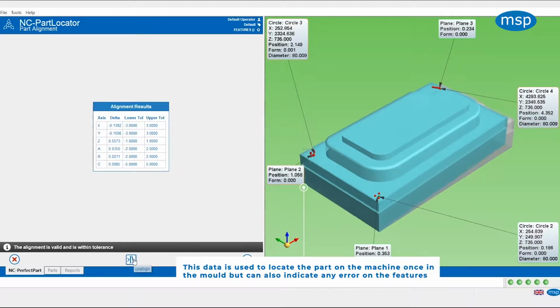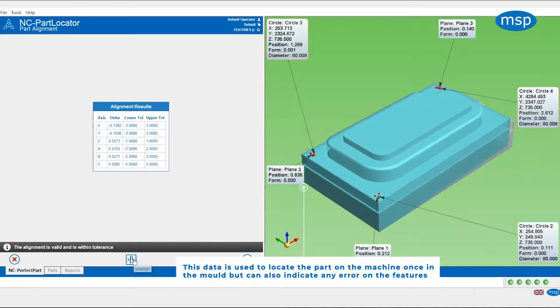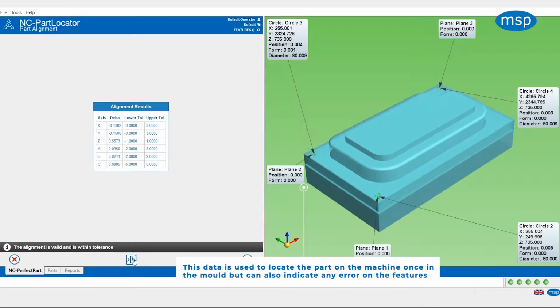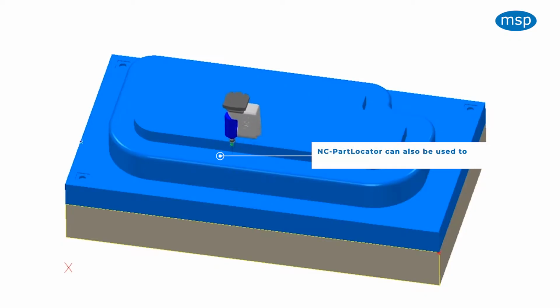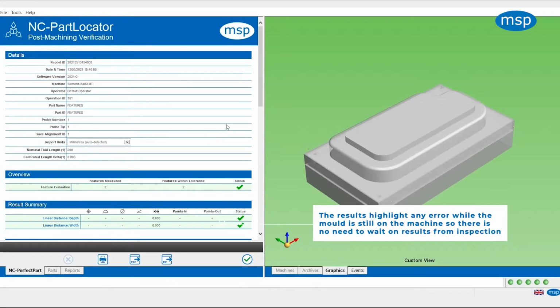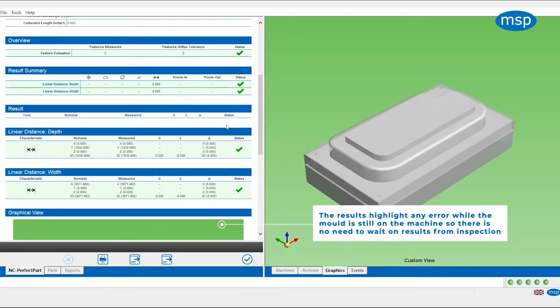and it means that we can quickly and accurately align that part. It will probably take less than 5 minutes to get that part set back up to the machine tool and straight into the machining or the finishing of that part, or adding any amendments to the mold itself. And then once the machining of that mold has been carried out, again we can inspect it to make sure that the dimensions are correct for the parts that you want to produce using that mold.